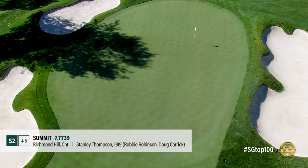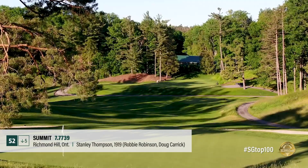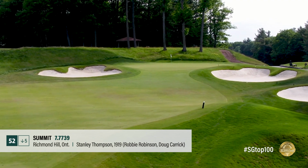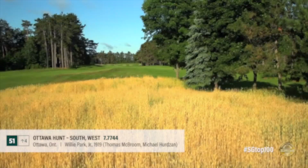Summit, a Stanley Thompson design reworked by Doug Carrick, was designed on yet another excellent city site for golf. Just north of Toronto proper, it climbs and drops and twists and turns from start to finish, with its first and 18th holes fantastic bookmarks to an enjoyable round.